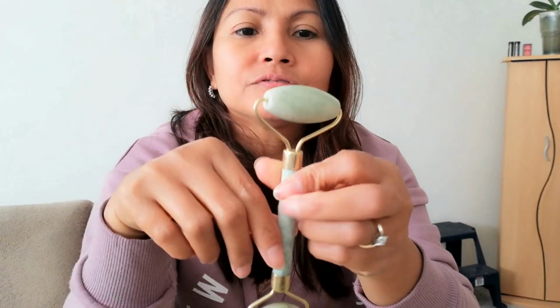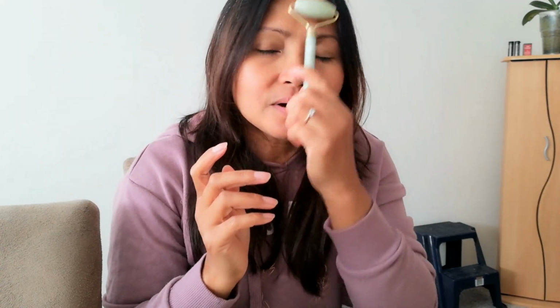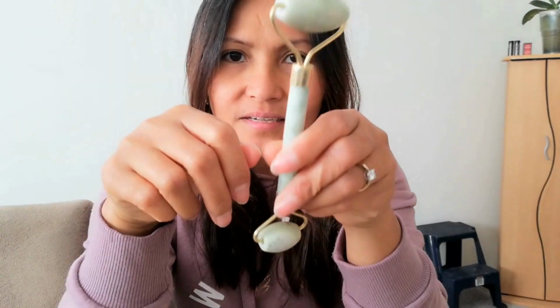And then this one we use here. Yes, only $5, guys. It's cheap, not too expensive, but it gives relaxation to your face. It's anti-aging too, because our face also needs a massager. You can buy this on Wish. So order now, guys, and be sure your face will relax.